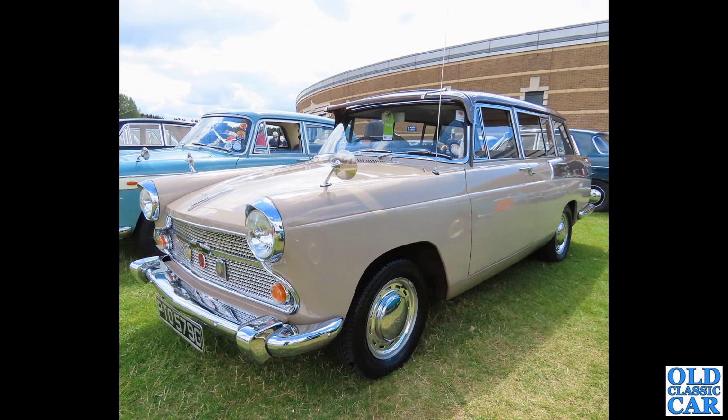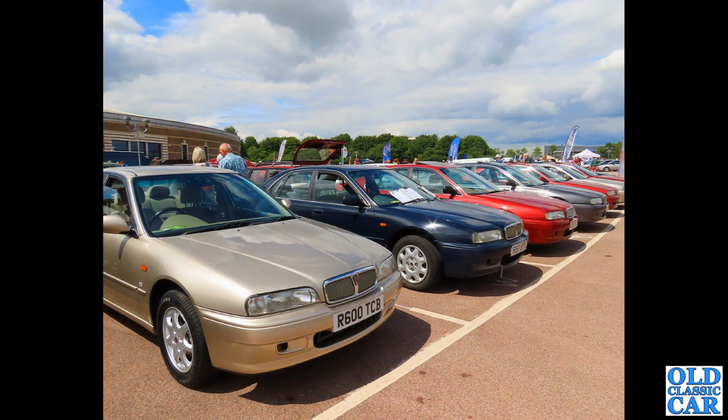Okay, and staying now with BMC, we have the Austin Cambridge, but not just any Austin Cambridge. This is a circa 1968 Austin Cambridge Estate, the Countryman version. Wow, what a great looking car. It's got an aftermarket sun visor on it. But yeah, what a great thing. And you don't see too many of these.